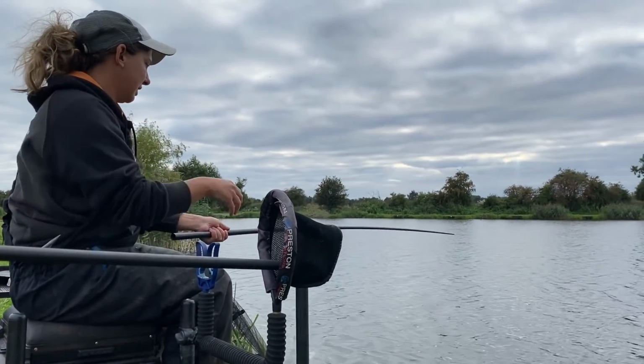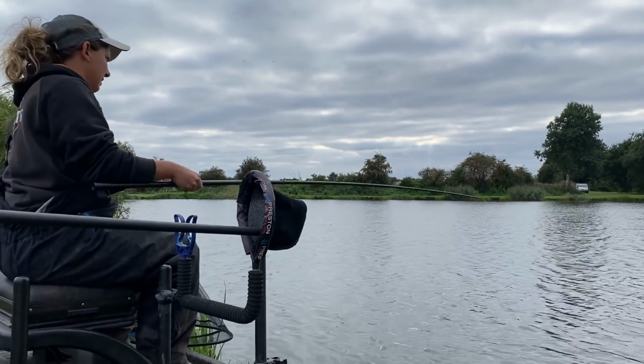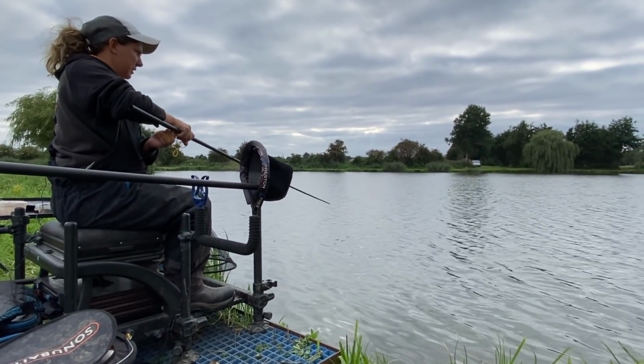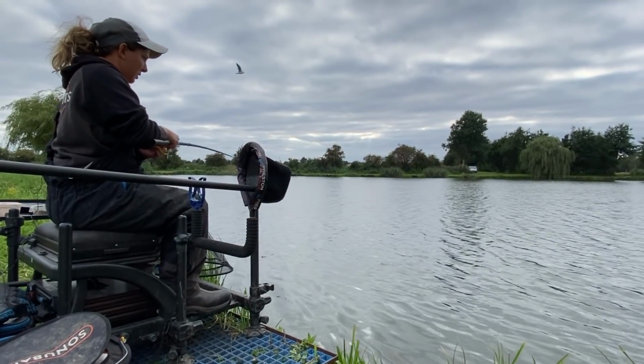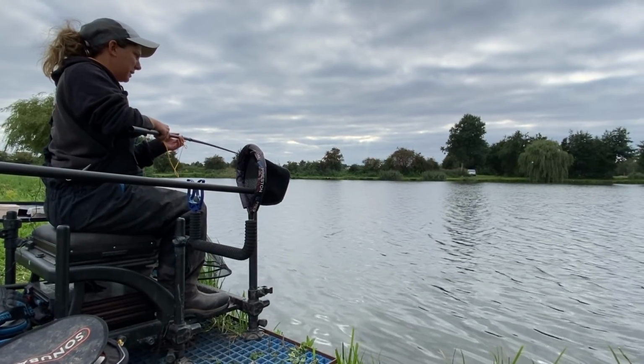Get that ready just in case it wants to go again. But got proper gear on. Got like 020 main line to an 019 hook length. Big hook, big size 10.